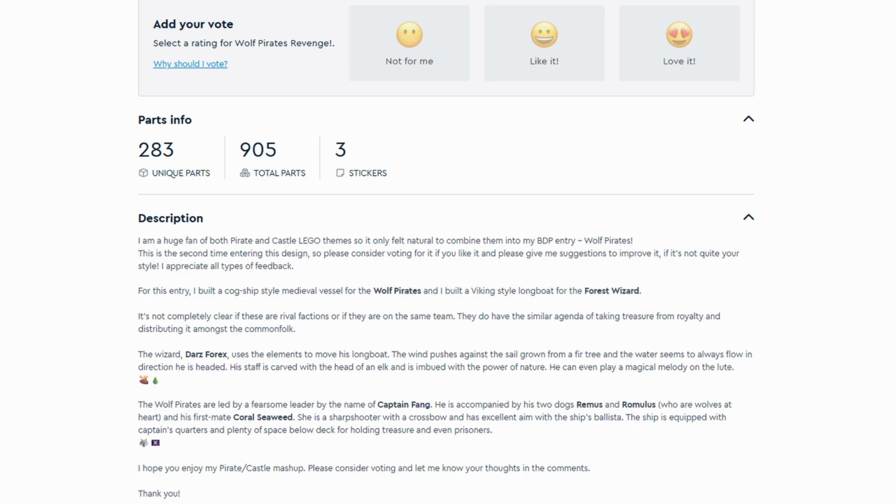One downside, it does have 3 stickers. I hate stickers just like everybody else, but 3 isn't too bad. At 905 total parts, this set will probably be under $100, and that'll be really nice for my wallet.